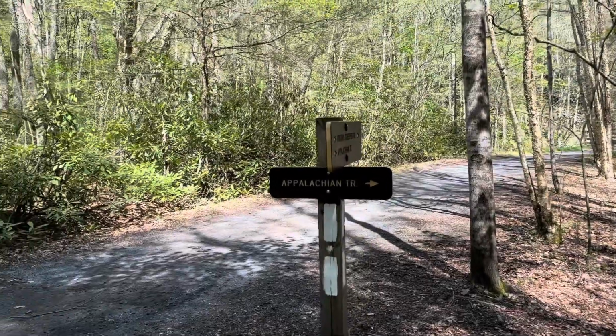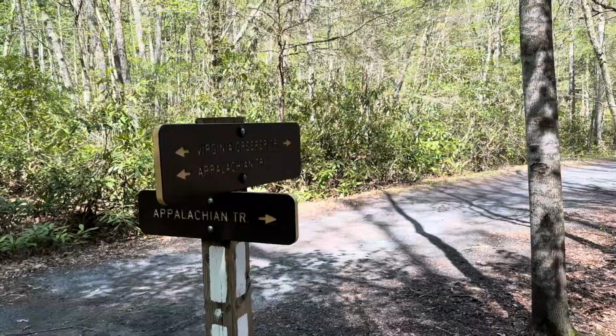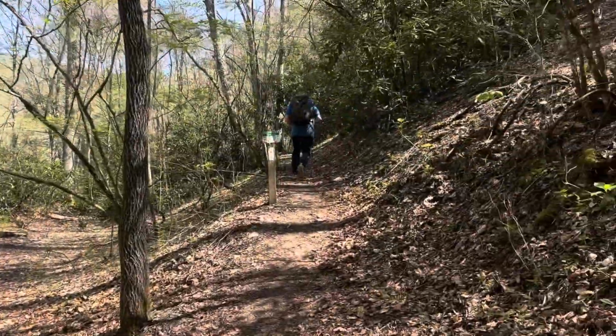Gadget Girl here on day 57, setting out north of Damascus at the intersection of the Virginia Creeper Trail, hiking into Damascus today, 13.1 miles. The Appalachian Trail leaves the Virginia Creeper Trail at this junction, so the easy hiking is over. It's time for the uphill.